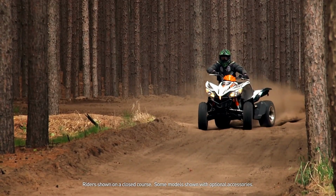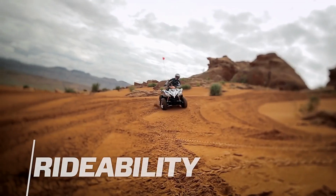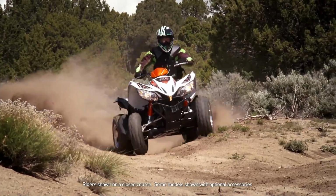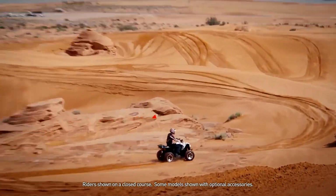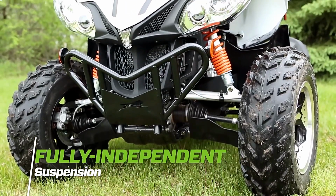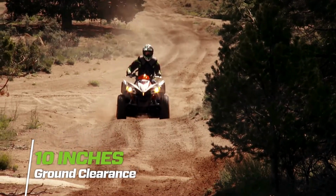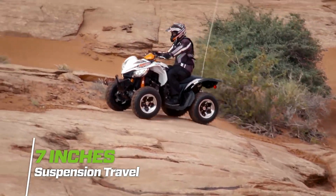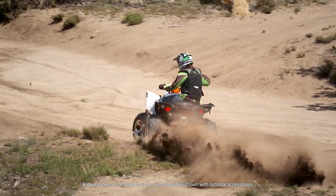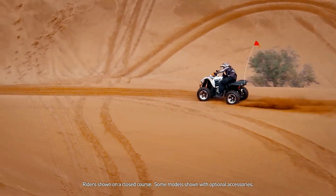Some people were just born to ride, and if you're one of them, check out the ATV built for pure rideability. The 2016 Arctic Cat XC450 4x4 crossover. Built on a super strong featherweight chassis, the XC450 boasts a fully independent suspension with 5-way preload adjustable shocks. This setup delivers an impressive 10 inches of ground clearance and 7 inches of suspension travel. A rear-mounted sway bar keeps the back end planted during aggressive cornering. So this crossover machine is equally fun on or off the beaten path.